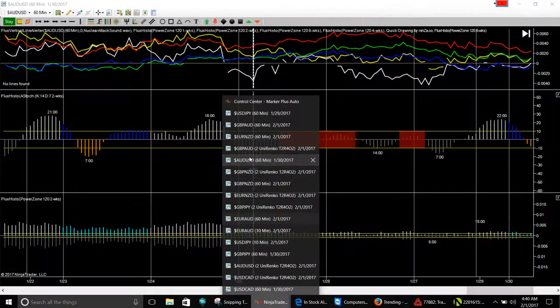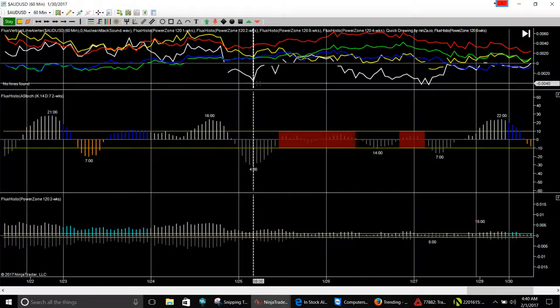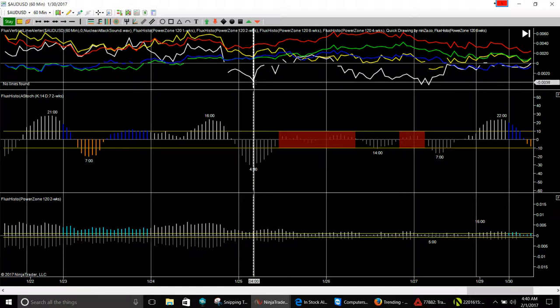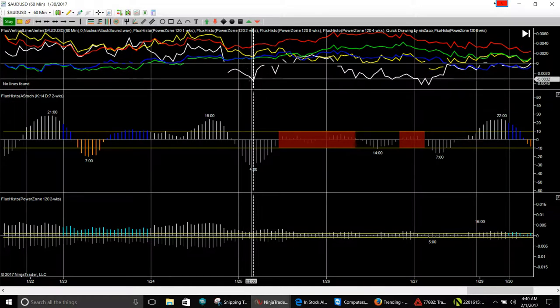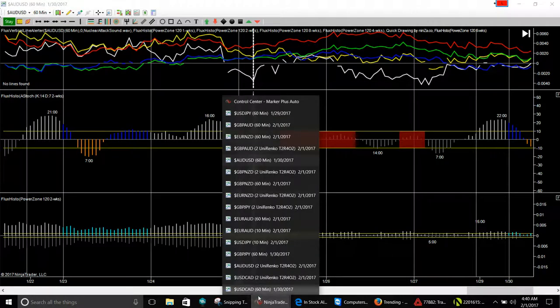Because I missed that trade, traders, right there. That was the trade I was looking for. I'm going to have to take the Aussie long because I kept looking at my chart. I'm like, wait a minute, I know I saw something at the bottom, and it was the Aussie. Okay, 4 a.m. As you can see, the 4 a.m. signal came in, and what is the Australian dollar doing? Going up.